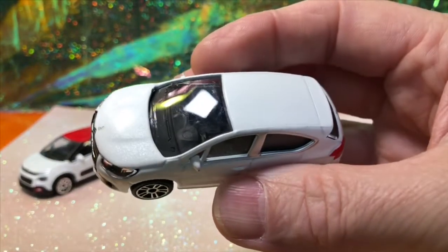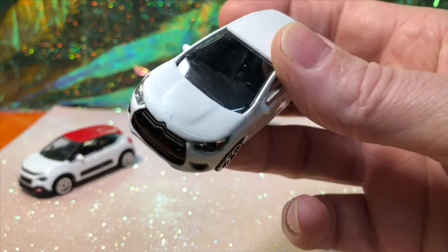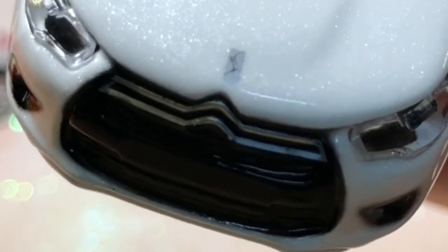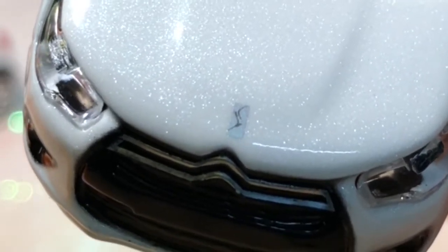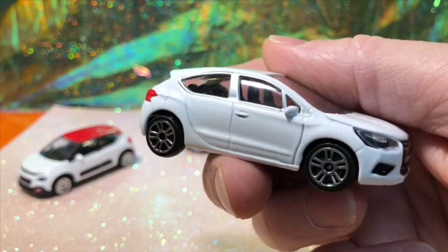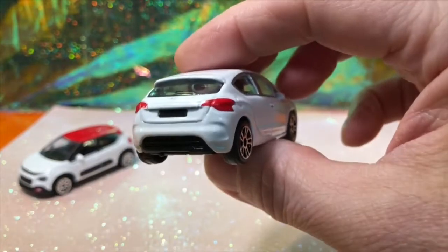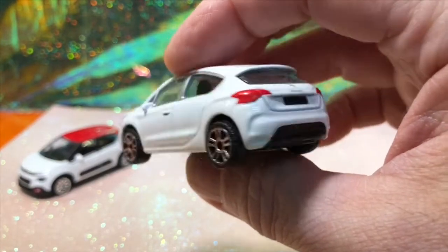Again in white, very crisp, and it's using that icy white that they use a lot. So up there on the front, we can just see the DS logo. Very attractive car, and very well modelled actually. No opening features on this one. This is your basic line Majorette.